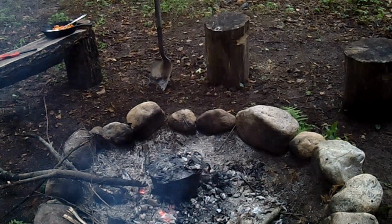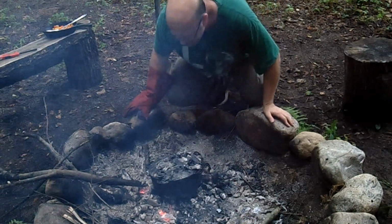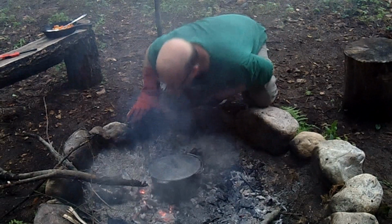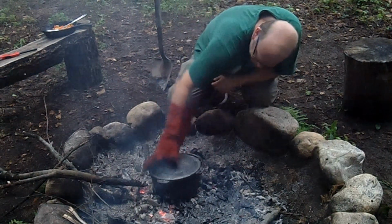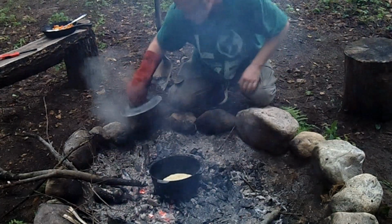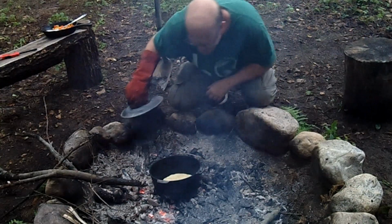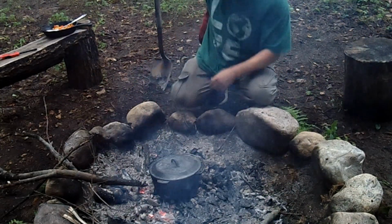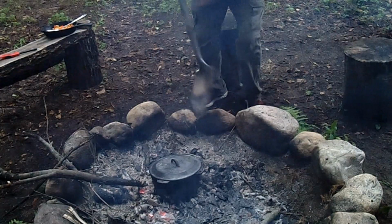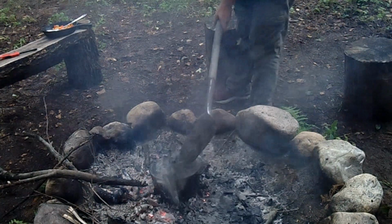Alright, let's check on this dough crust, see what we got. Yeah, it's cooking. It's not bubbled yet. It's not bubbling yet, so we'll give it some more time. Probably another 4 minutes, put some more coals on top.